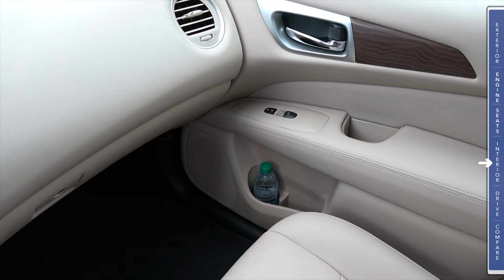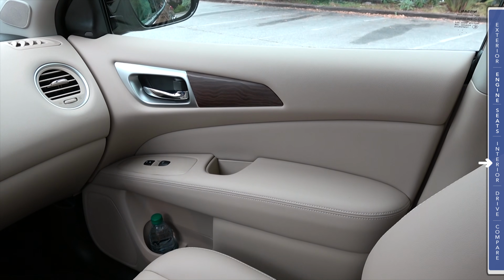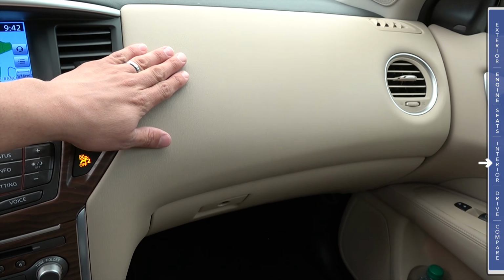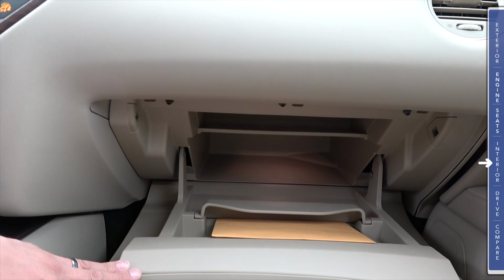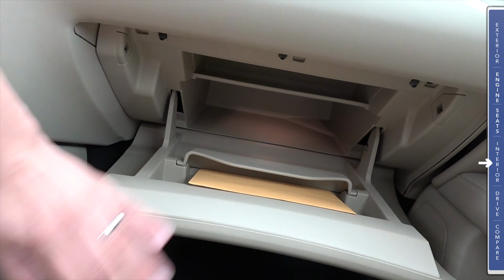Although we do find hard plastics around the speaker grille, that lower portion of the door, and those storage cubbies, the upper portion of the doors are all soft touch plastics, including that armrest. The dashboard, however, is primarily cast out of a hard plastic. So we have a hard plastic upper, hard plastic airbag cover right there, and then we have a large bin style and combination slot style glove compartment. This is really quite large. You can actually fit certain laptop computers in there, and we have a second storage shelf right above.